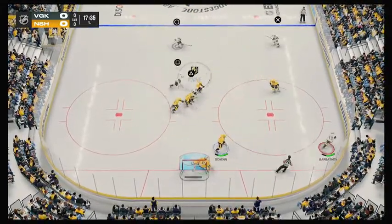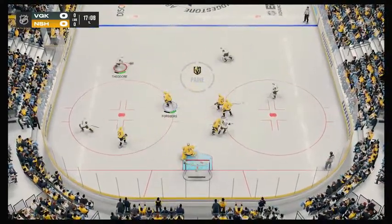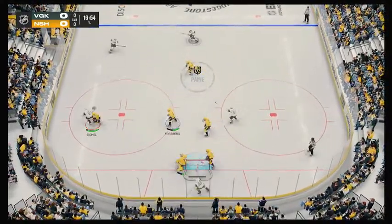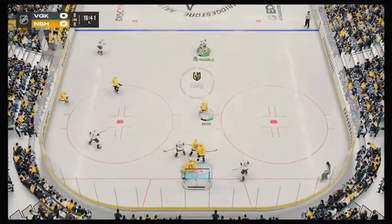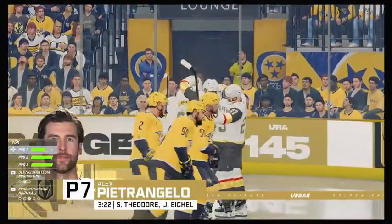Vegas has it in the offensive end. Handles the puck. Hammers the shot. And that goes off a player. Tees off from the point. Scores! No chance for the puck stopper on that one.